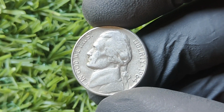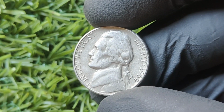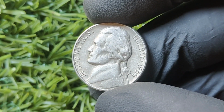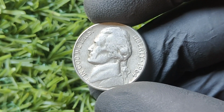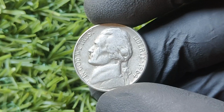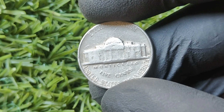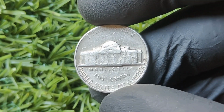Rumors are swirling in the collector world. A second known 1964 nickel, a coin even rarer than the $433,000 one, may surface soon. Insiders believe it's sitting in a private collection unknown to its owner. The truth is, one coin could change everything. Retirement, debt, legacy. It all hinges on awareness and action.